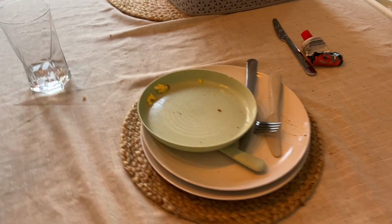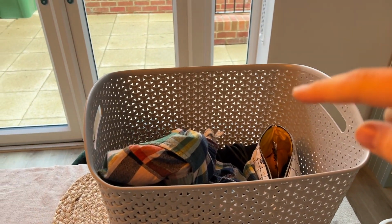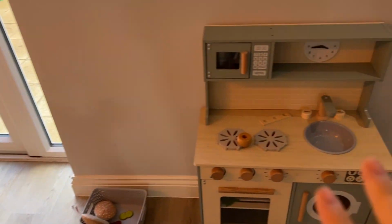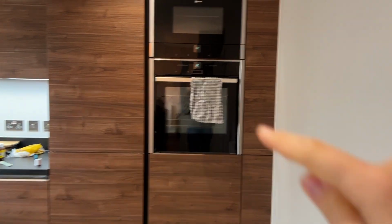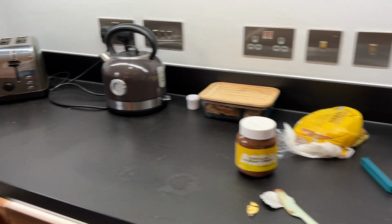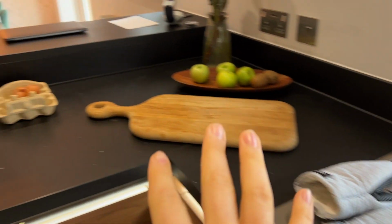This is left over from breakfast, which we had probably two and a half hours ago now. This is my stuff from this morning. That needs tidying and cleaning. We've got a random basket that needs to go in the garage. We've got coats and cardigans that need to be put away. The bins need emptying and tidying. There's stuff on here that just doesn't belong here. And then we've got the oven and microwave that need cleaning out. We've got all this mess from breakfast to put away. The dishwasher to do, yuck. And then just surfaces.